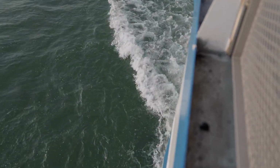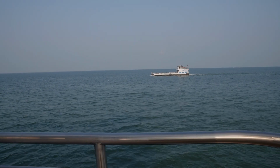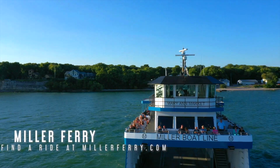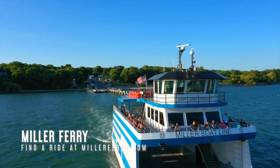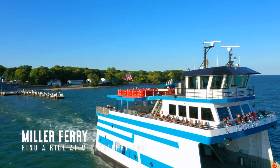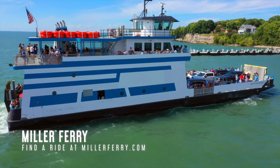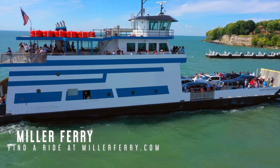Like any trip to the Bay, my journey started on Lake Erie, and in this case, aboard the Miller Ferry's Mary Ann Market vessel. Named in honor of the late matriarch of the Market family, this 140-foot-long ferry debuted in September 2022 and can transport up to 600 passengers or 26 vehicles.